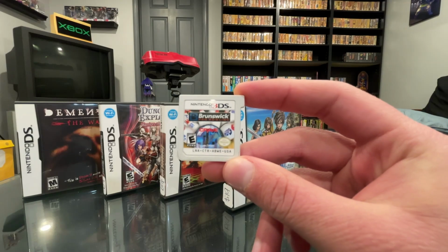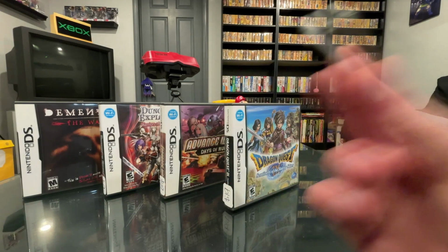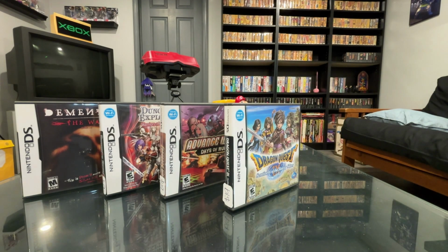Brunswick Pro Bowling, just a random 3DS game. Just loose, but I figured I'd throw it in there. So they gave me a deal on this. They only charged me, so, you know, would have been about $70, $75 in games minus a couple bucks because of 19. So $71. They gave me all this stuff for $45.